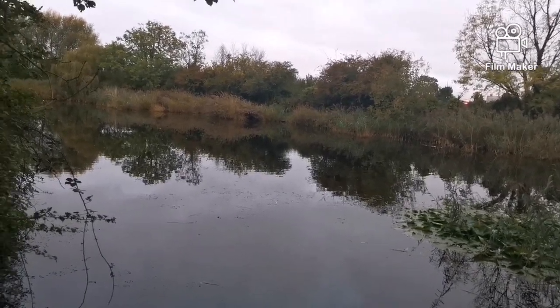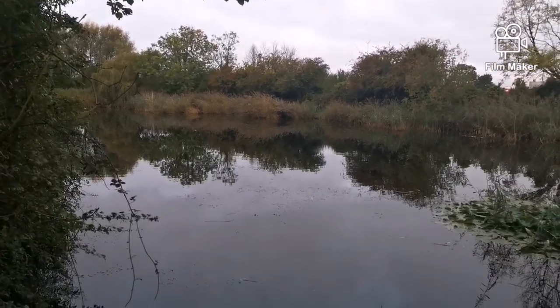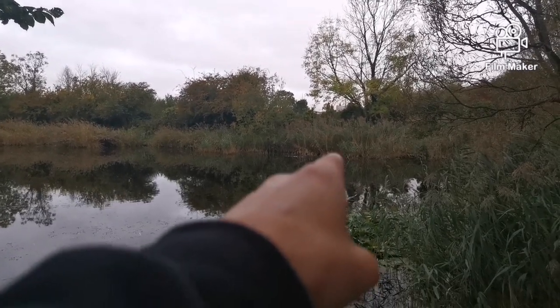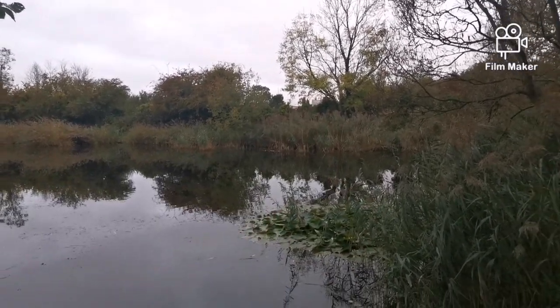6 degrees. I thought there'd be nothing going on. I thought it was going to be dead down here. I saw a carp swim across here just a minute ago. They're crazy, aren't they? Oh, there he is over there. He's just swimming up around here. He's only about 6-7 pounds.